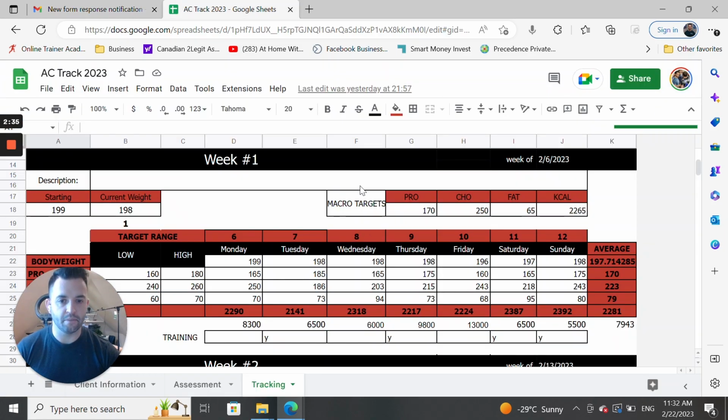So when I look at this, I'm thinking, yeah, his protein's pretty good. He got pretty close to the target most days, within 5 grams. Carbs, if we look at the average, are a little bit lower, and fat's a little bit higher, but most of that's coming from over the weekend here.